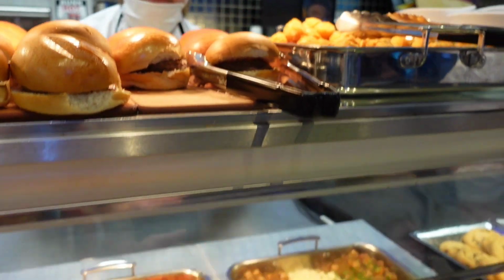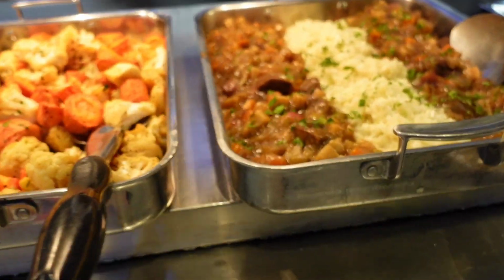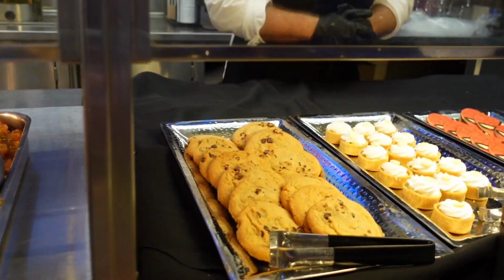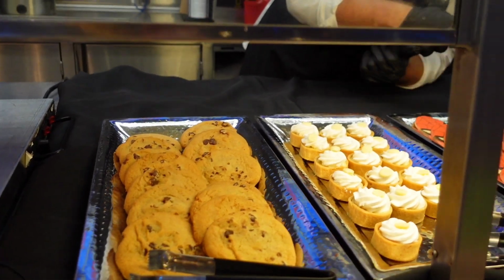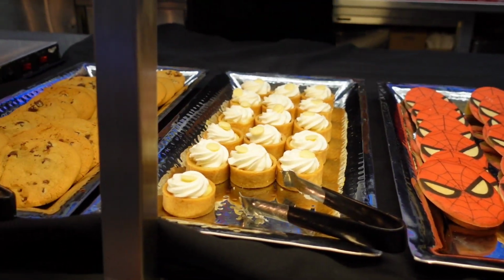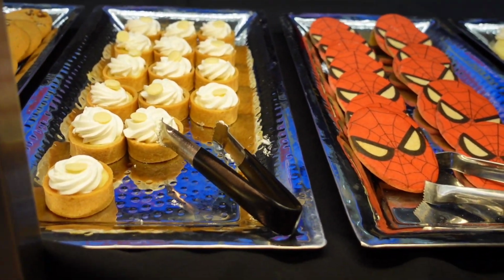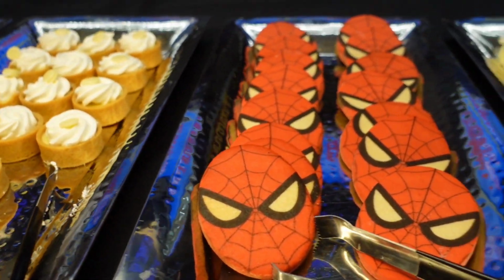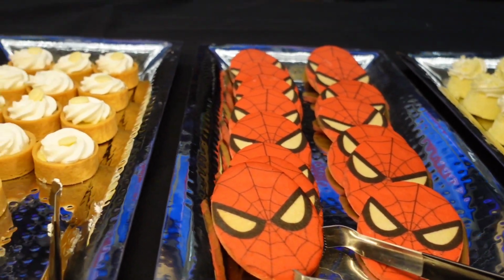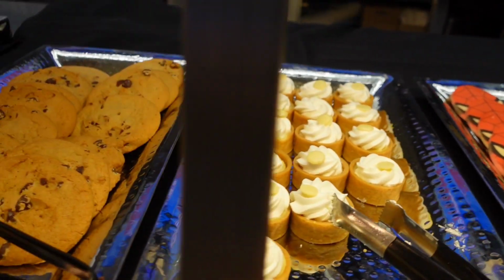This is all you can eat, so you can go back for seconds, thirds if you want, but it is nice to have that option and so many choices. And then for desserts, they have the chocolate chip cookie, a little key lime pie bites, and then Spider-Man cookie and cheesecake bites. So four different options when we went for dessert. We'll do just a quick review on the food, but the main part really is the characters.